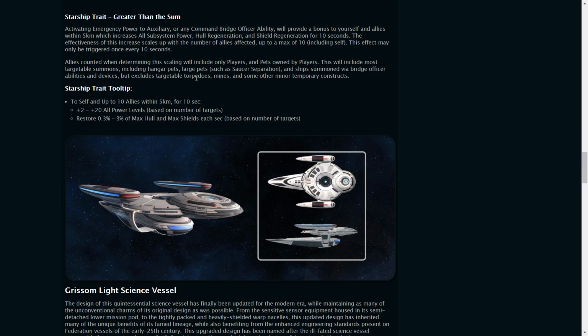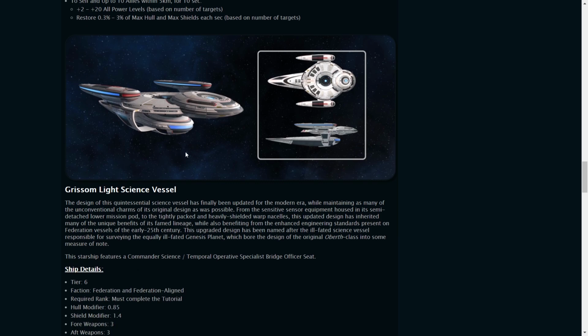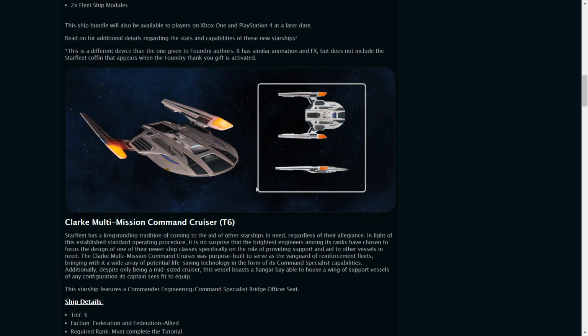Allies counted when determining the scaling will include players, pets owned by players. Okay, so targetable summons, including large pets such as saucer separation, ship summon via bridge officer abilities, but excludes targetable torpedoes, mines, and some minor temporary constructs. That makes sense, yeah. Oh, and a Starship Trait tooltip to self and up to 10. Oh, that's a tooltip. Plus 2 to 20 all power levels, and 0.3 to 3 max hull and shield each second. Okay.